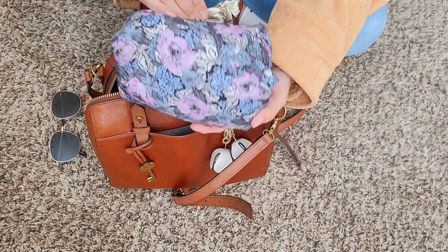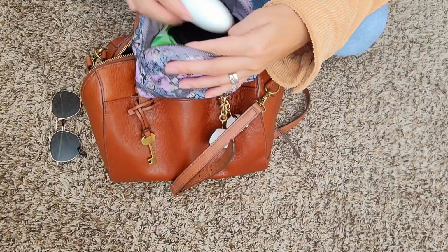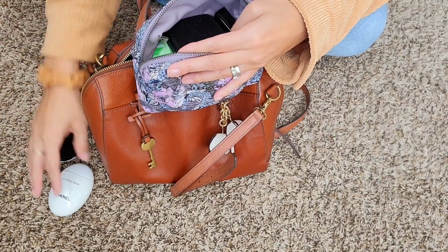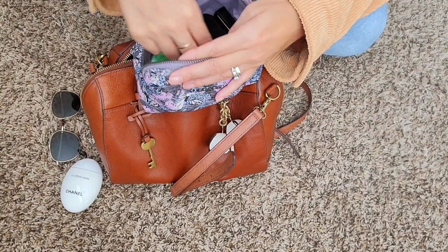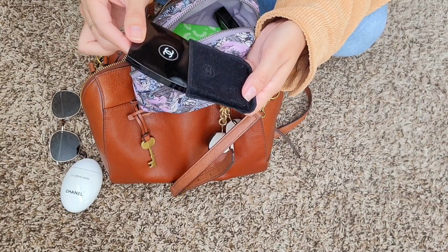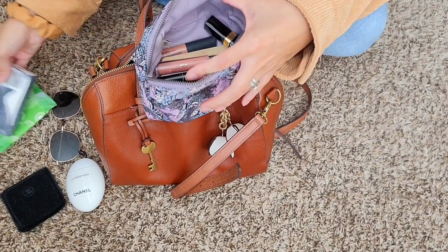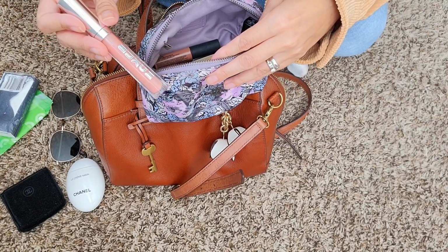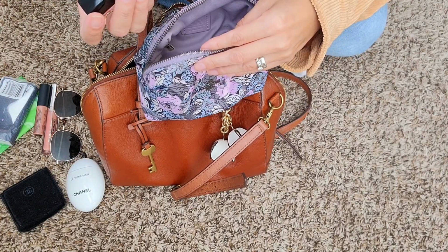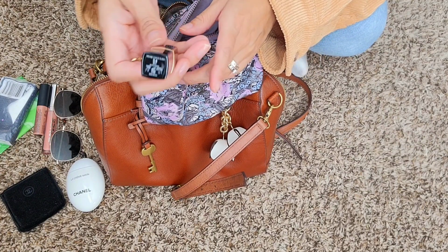I have my Coach floral makeup bag, and inside I have the Chanel lotion, which I love. A Chanel mirror, that double-sided mirror that a lot of girls have. Some lady stuff. Tissue. A couple of lippies: Buxom, NYX, Chanel. I think this is Boy, number 54 in Boy.